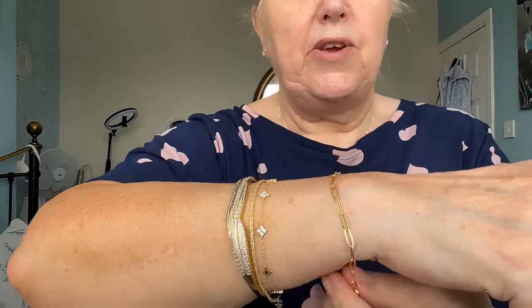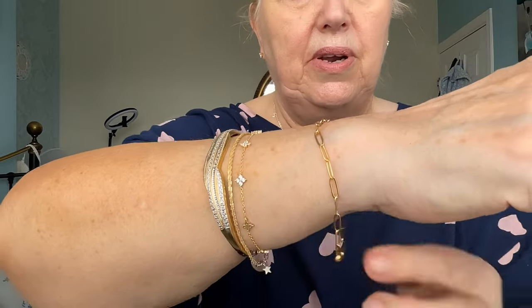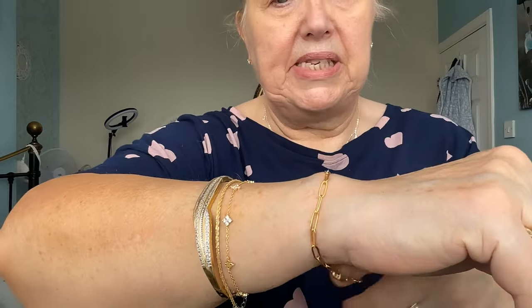Pop it on if I can do it myself. I know you can buy these little gadgets to help put the jewellery on yourself. Maybe I should invest. I've done it, yay! Right, I'll just stand up and show you. That's what it looks like on. There we go, let me just stand. There you go, you can see what it's like on. Very pretty.